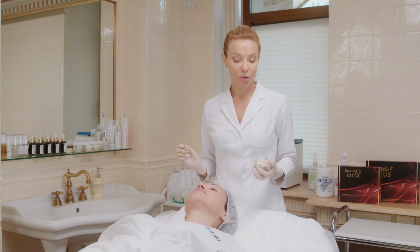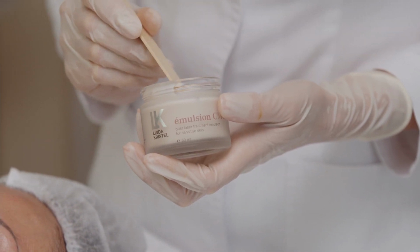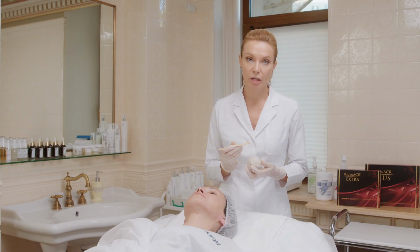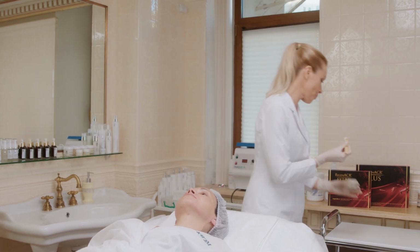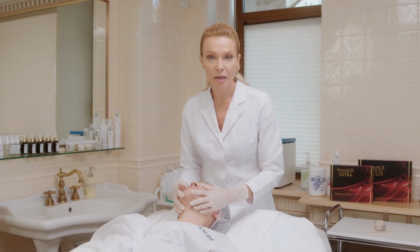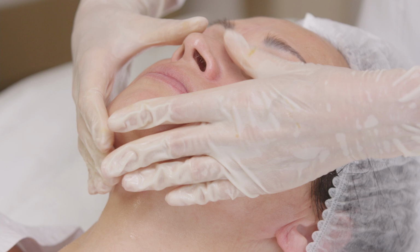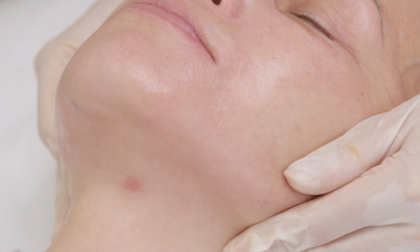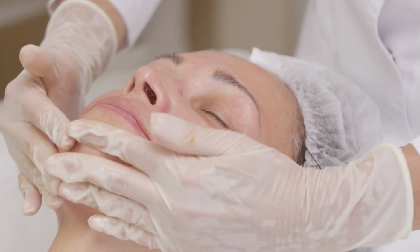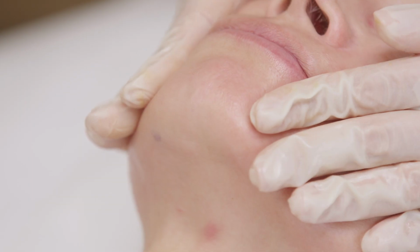The treatment is finished. After the procedure, we apply CMG Linda Kristel emulsion to the skin. This is a special emulsion for skin after laser exposure or injections. CMG has an anti-inflammatory, wound healing, and moisturizing effect. After the procedure, I do a massage to distribute PRP more evenly. RegenLab PRP provides the effect of powerful regeneration and facial modeling.